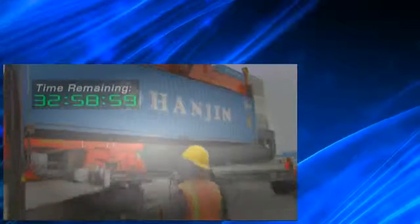Back at the Hanjin Washington, the longshoremen are racing to meet their deadlines. The container yard is filling up as Jeff O'Donnell, superintendent of the day shift, begins his rounds.